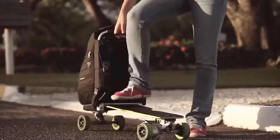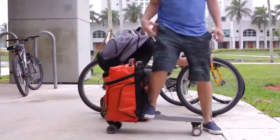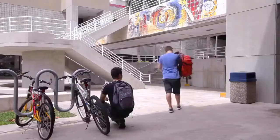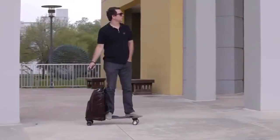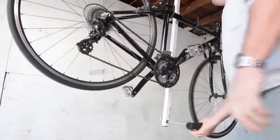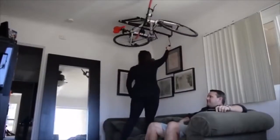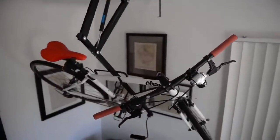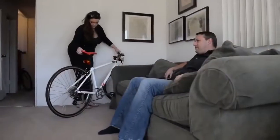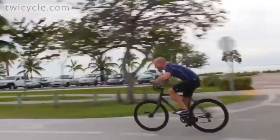61. Electric vehicle backpack. Unfolds in one movement into an electric vehicle that goes up to 20 miles an hour with a wireless remote control. 60. Ceiling bike rack. Lets you securely store a bike horizontally near the ceiling of a garage or hallway. 59. Twicycle. Lets you work out your upper body in addition to your lower body.